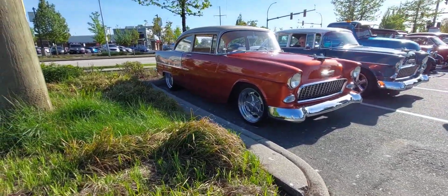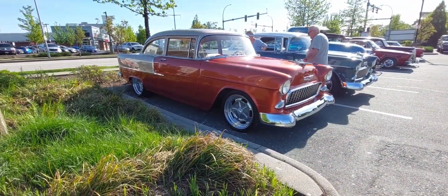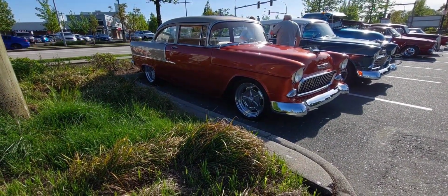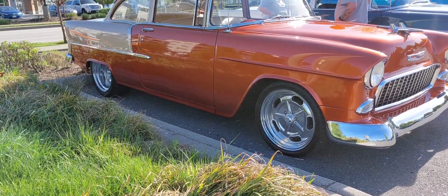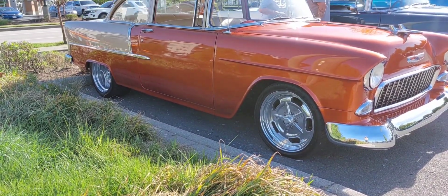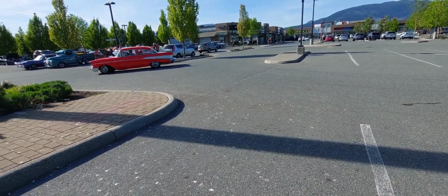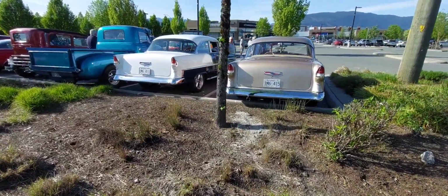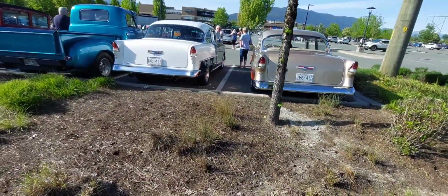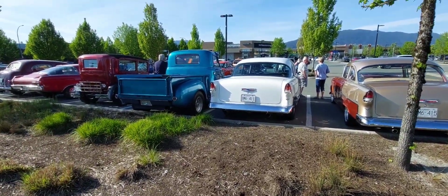These look like two '55 Chevys. They came in together at the same time. Maybe it's a husband and wife project, I'm not sure. I didn't see who was driving. Looks like an old T-Bird from the '50s or '60s. And this is what these two Chevys look like from the back. It looks like the same shop or the same person built both of them.